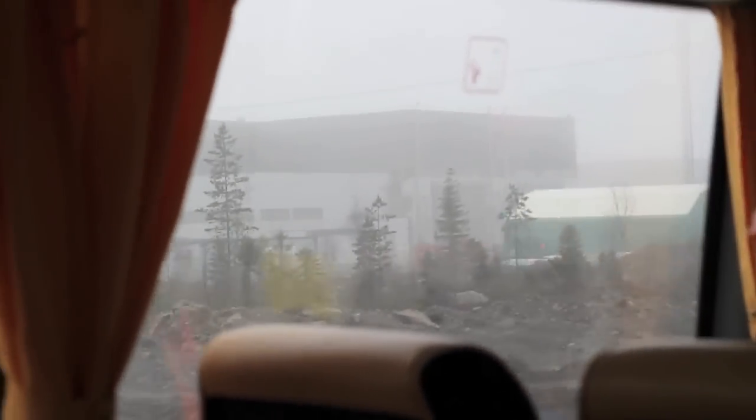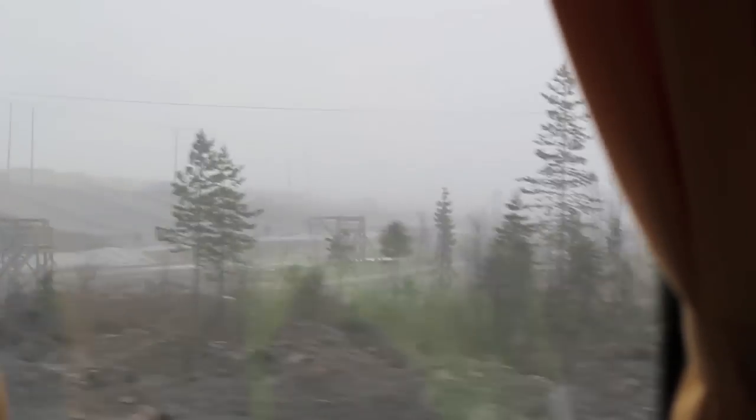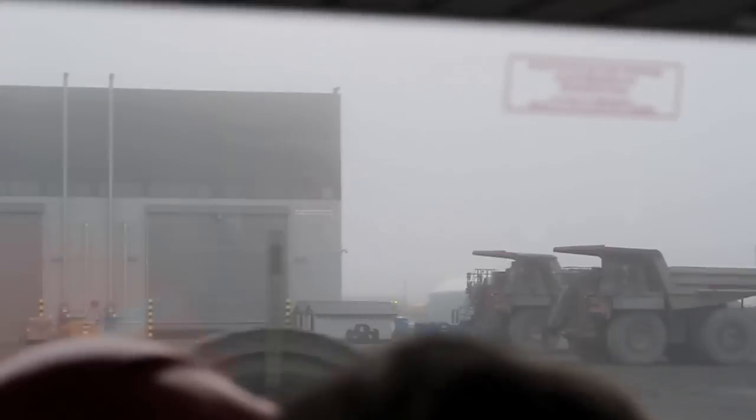We'll continue on, and on your left side you will see a building. There we have a large, this high building is used when repairing the big trucks, and also a fueling station is here, and we have another office building with another restaurant also here, so some social buildings. Here you can see a few trucks are now on your left side next to the repair building. On your right side soon there will come the primary crusher.